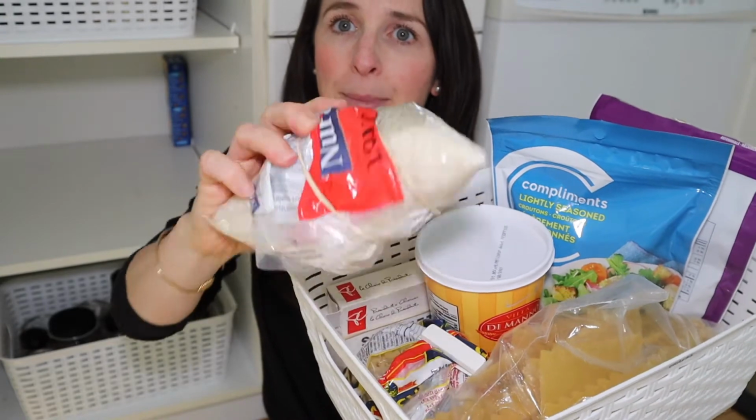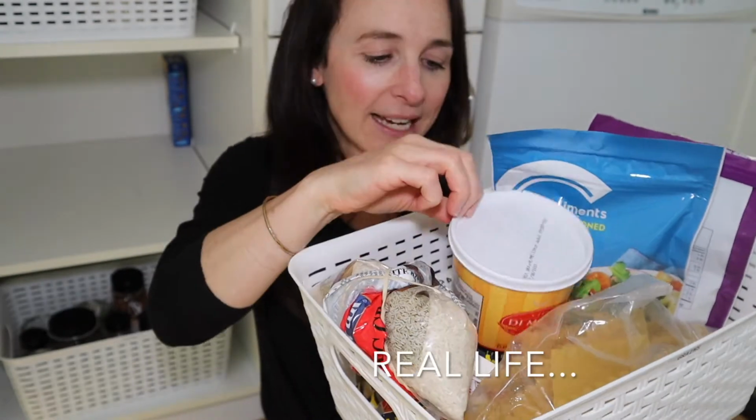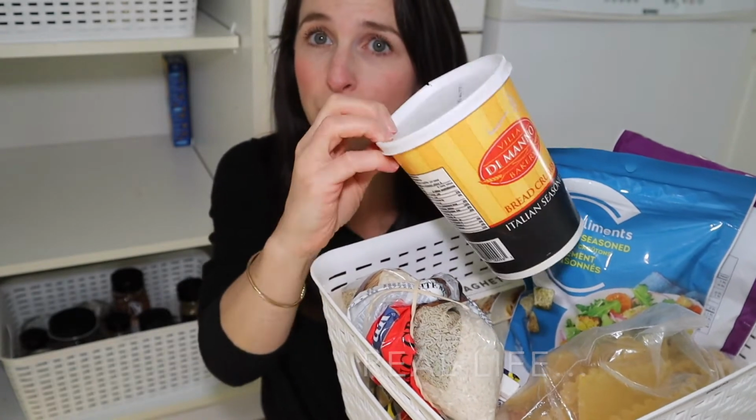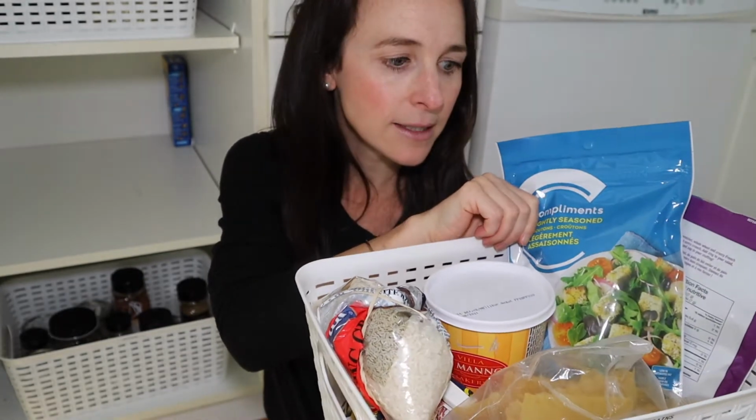Like rice, for example, I've used half of it. I just put an elastic band around it and I leave it in there. I keep breadcrumbs in here that I use for making meatballs, things like that. I also have our croutons in here for Caesar salads, and then all of our pasta.